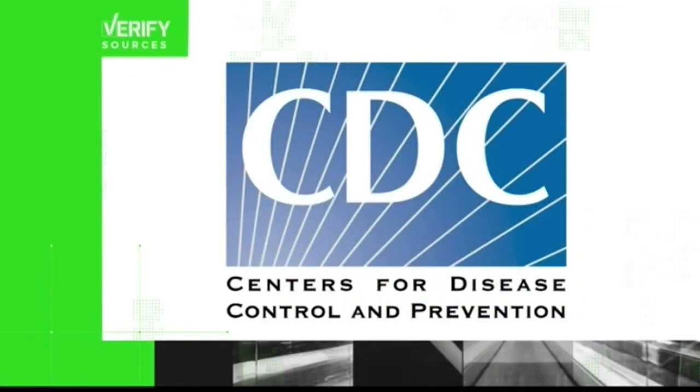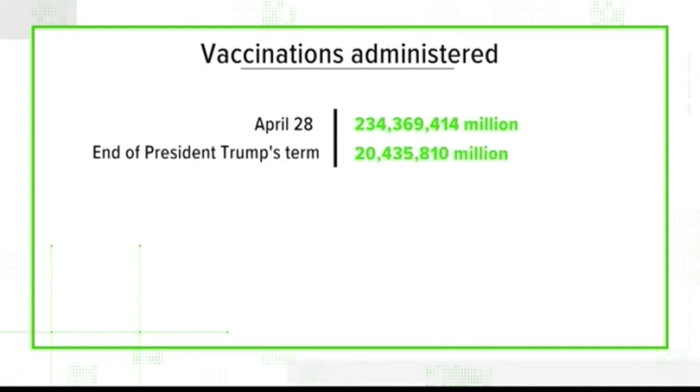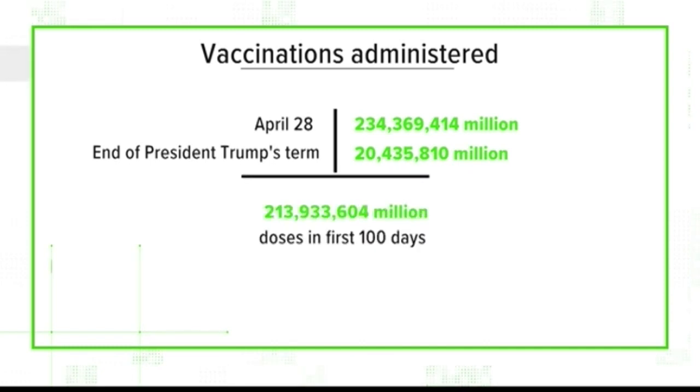To answer this one, we turned to data from the CDC, and we found out that this is mostly true, although not exactly. As of April 28th, the number was nearly 235 million doses. But at the end of President Trump's term, it was just over 20 million doses. Do the math, and we have nearly 214 million doses during his first 100 days. That's actually short of 220 million doses by more than 6 million. But it's important to note that Biden's 100th day is actually tomorrow, so the number will increase.